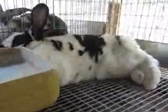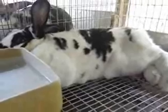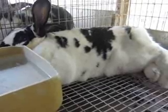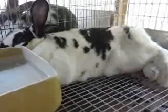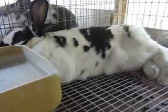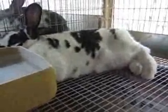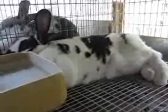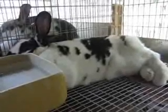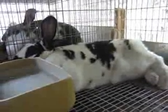And then we have Washita, and she is hiding behind her water bowl, so it's kind of hard to see her. Washita is out of Kirby, a blue buck, and Everlong, a broken blue doe, which I do still have. She has been retired. I probably will not include her in this video because this is about the brood does, the breeding herd, and Everlong is in retirement. She just chills out and does not breed anymore, but she's still here, living her days out as a pet. And this is her daughter, Washita.